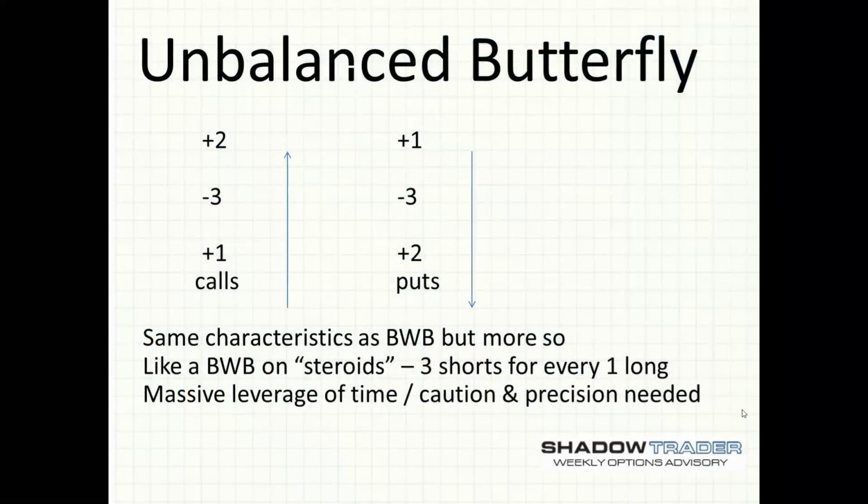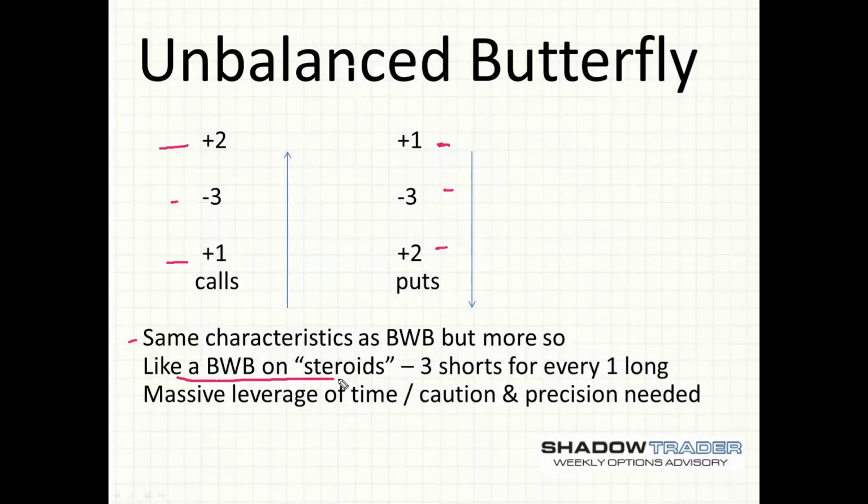Let's move on. The next type of spread that I want to talk about, and we're going sequentially here, if we start with broken wing butterfly, the next spread that I use all the time is called unbalanced butterfly. And I've drawn it both ways here, if it was calls or if it was puts. Obviously one is going up and one is going down. If it was calls, you would be long 1, short 3, and then long 2. And if it was puts, you're going in this direction. You're long 1 up here and short 3 and long 2 down there. Just a question of direction. It's the same characteristics in terms of cheap price, expansion, et cetera, just like the BWB, but even more so. It's kind of like the BWB on steroids.